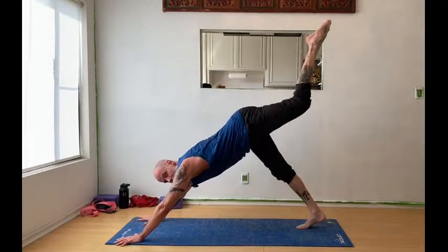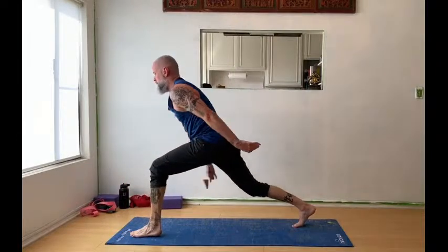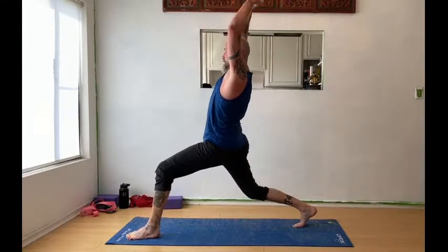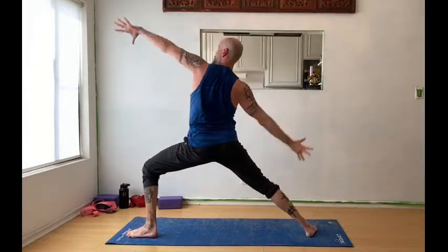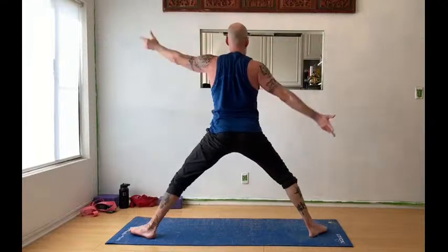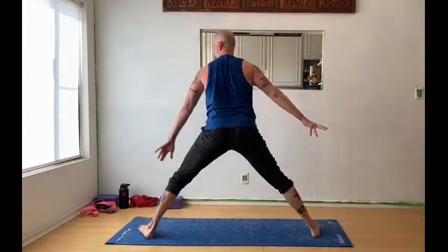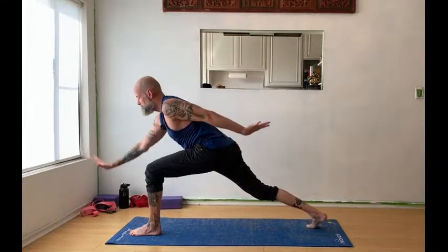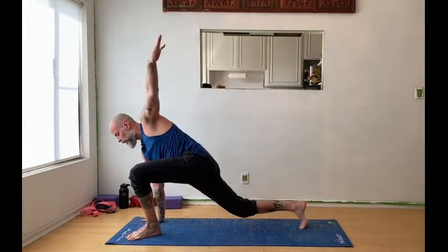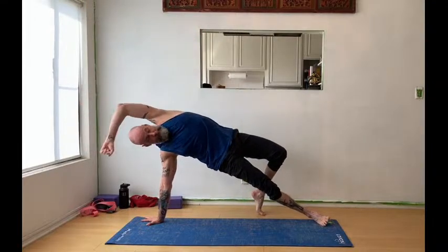Lift your left leg. Nice and easy step. High lunge. Twisting runner's lunge. Reverse warrior. Skandasana. Reverse warrior. Twisting runner's lunge. Side plank or flip your dog. Chaturanga.